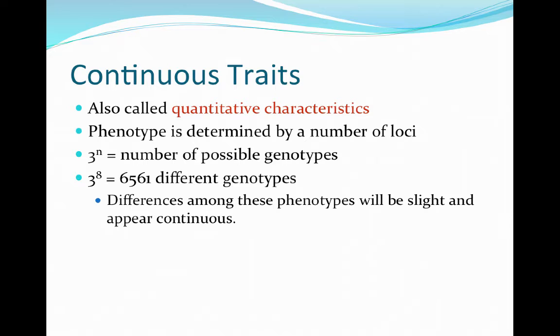An easy way to determine the number of possible genotypes is to use the 3 to the n power equation. So if you have eight different genotype possibilities, 3 to the 8th is 6,561 different genotypes. These continuous traits may also have differences among the phenotypes that will be very, very slight. That's where we get into carcass traits like a choice minus, choice, or choice plus. So they appear continuous, but they really kind of run together as well.